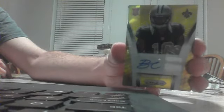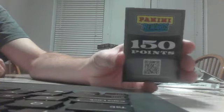That's much lower numbered than most of the Panini logo autographs, so very nice hit for New Orleans to start off here. Brandon Cooks, Panini logo refractor autograph out of 50. Very nice hit for the New Orleans Saints. All right. Continuing, we have 150 Panini points, so that will be going to the reward slot.